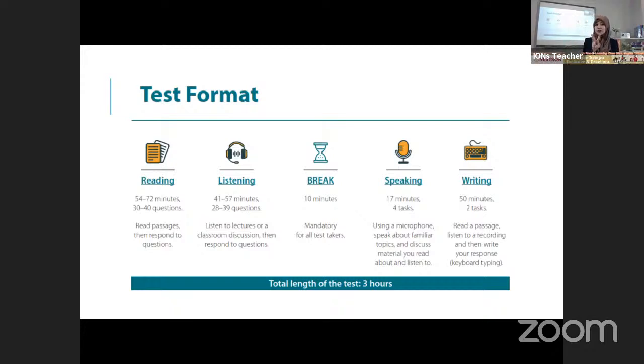In writing, we have 2 tasks and 50 minutes. Notice that it's not a cool 1 hour, it is 50 minutes because the time is going to be divided based on the 2 tasks. One task is going to be done for 20 minutes and another is going to be done for 30 minutes. We need to read a passage, listen to a recording, and then write your response. And the nice thing is, it is typing, not necessarily writing. So you are not going to be sore after the task finished.